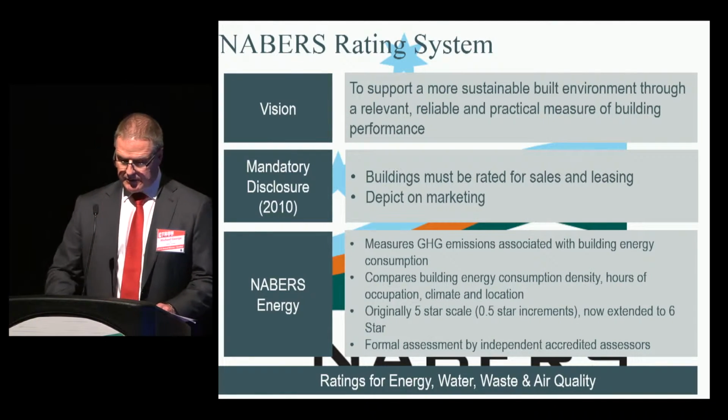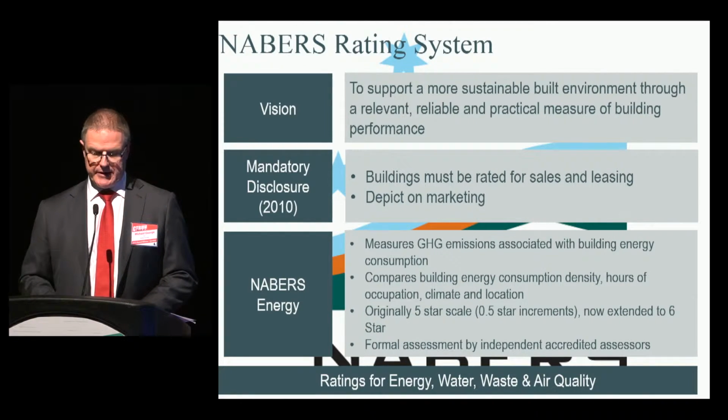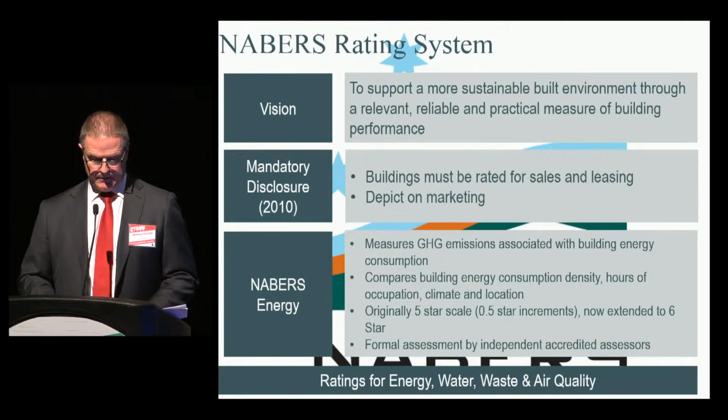NABERS rating systems also exist for water, waste and indoor air quality, yet only the energy rating is compulsory at present. NABERS is now a 0 to 6 star rating system with formal ratings measured in half-star increments. Formal NABERS energy ratings must be assessed on an annual basis by independent certified assessors.